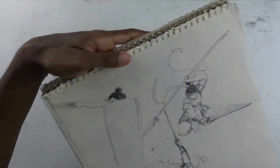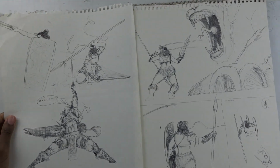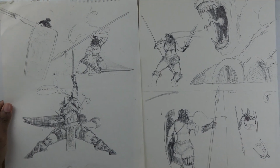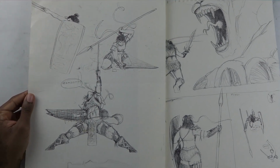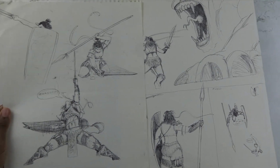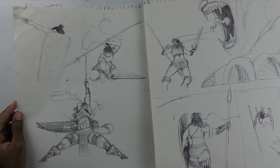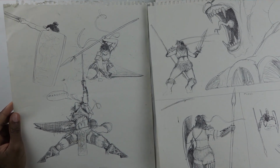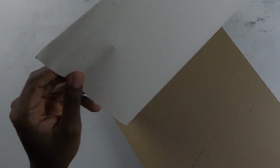And we're almost at the end. And here we have a character that I developed. This was supposed to be a comic book, but like the rest, I just never continued it. And I think that's it. Is that it? Yep, that's it, guys.